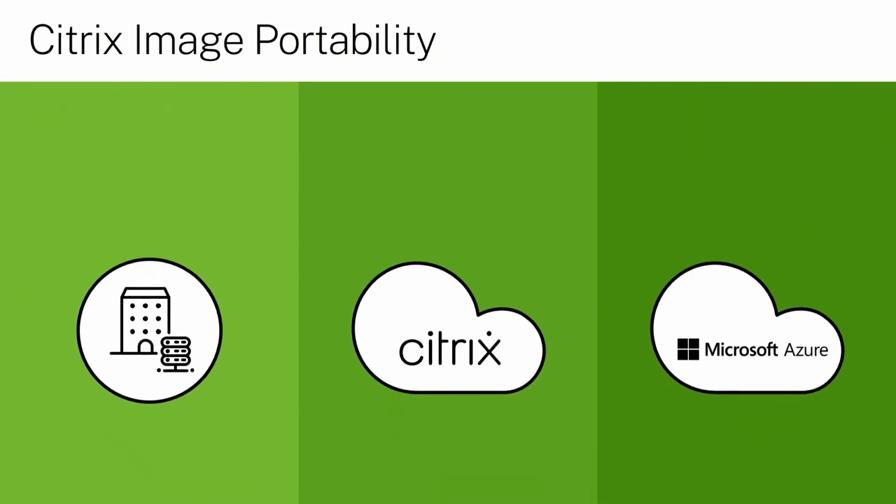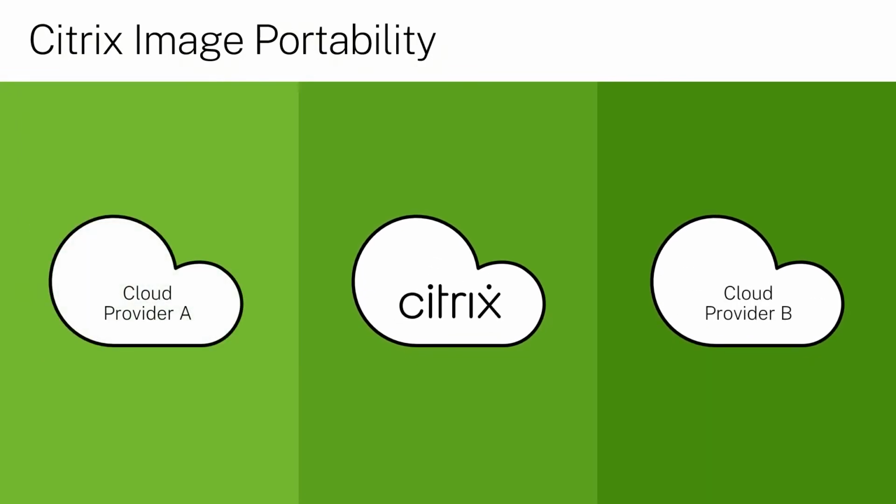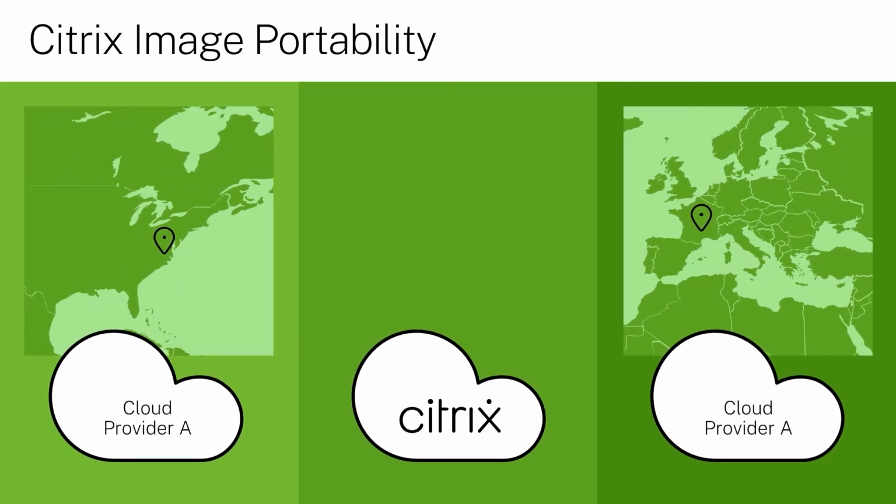But image portability isn't just about going to the cloud. It also makes it easier to move images across cloud providers for geographic expansions, public cloud resiliency, and cost optimization across the clouds. You can take advantage of image portability today.